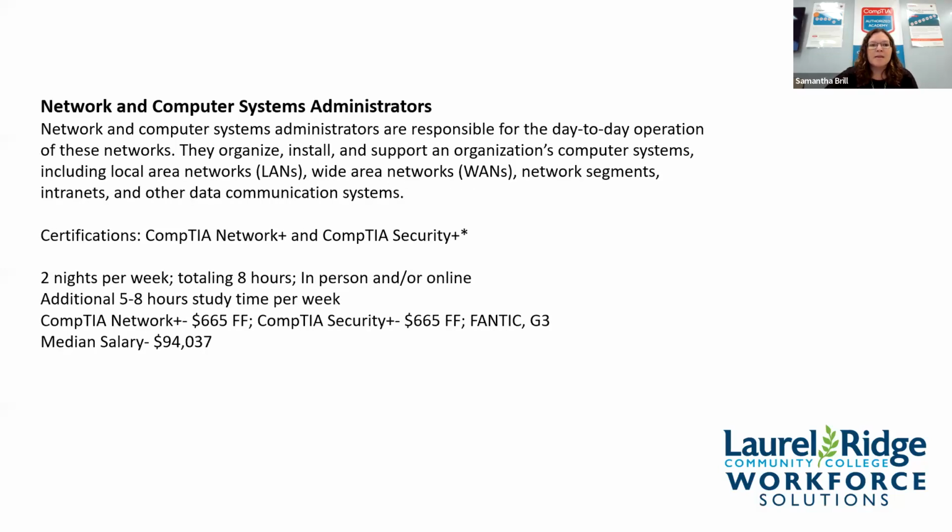The next step is what's called a network and computer systems administrator. These are the folks who are responsible for the day-to-day operations of the network. So when you think of Laurel Ridge Community College, Laurel Ridge has its own network. It's got its own Wi-Fi. And so these system administrators are the ones that just maintain those networks on a day-to-day basis. If the Wi-Fi goes out, they're the folks that are working to get it back.